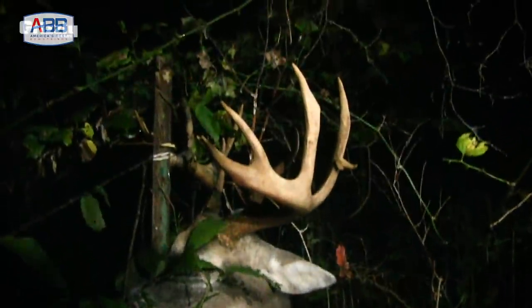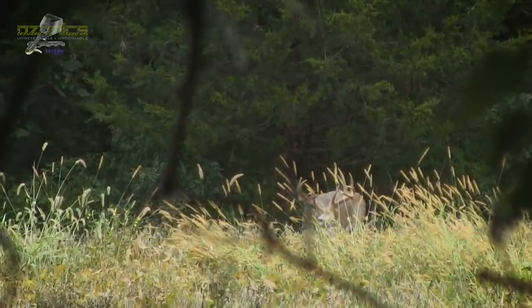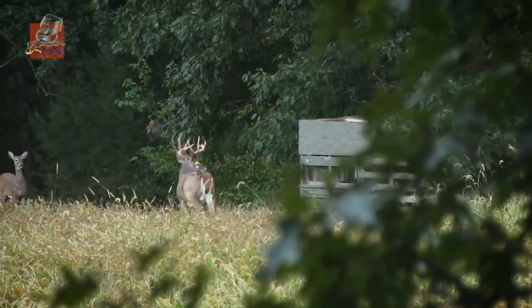So we come in here October 1st. We had pictures of this deer all summer on this soybean field. We couldn't seal the deal that night. He come out into the middle of the field and it got too dark too fast and we just couldn't get it done. So I decided the next day I would come in and put up a stand at noon and we would hunt it that night. Well, that plan worked except he stayed out of range. He was about 86, 87 yards the whole time and we just couldn't get him in.